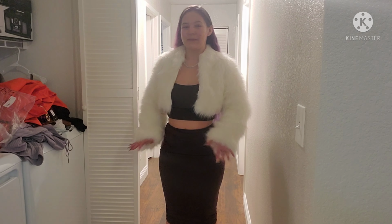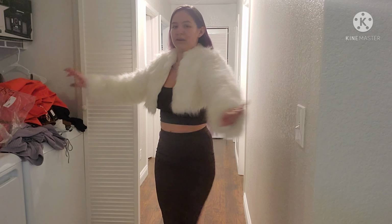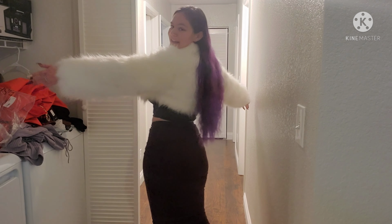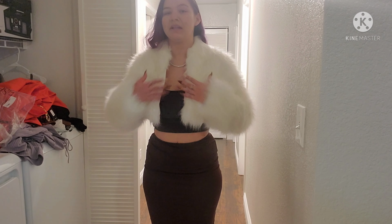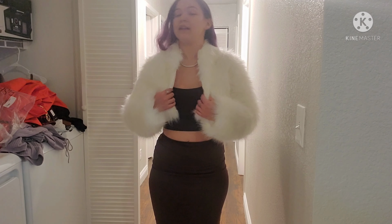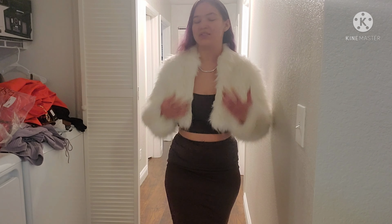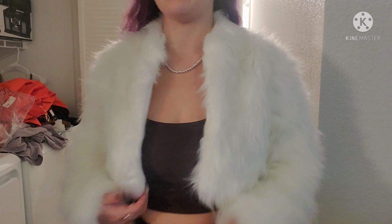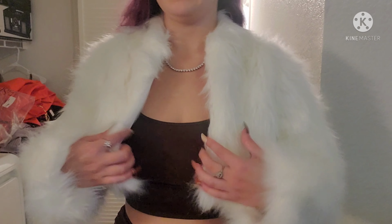And it just looks very expensive, even though I bought it at such a good price. It's very good material. As you can see, I can move around and it's still thick. This is something you need in your closet, and you don't really need to worry about getting cold, even though you don't have a lot of coverage. It's just such good material, it doesn't even matter. But yeah, it's very short. As you can see, it is around the bust area.